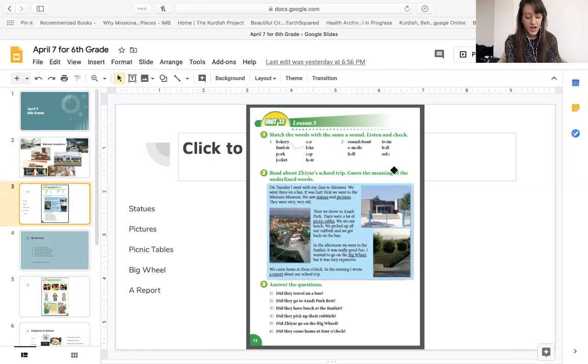On Tuesday, I went with my class to Suleimani. We went there on a bus. It was fun. First, we went to the Suleimani Museum. We saw statues and pictures. They were very, very old. Then we drove to Azadi Park. There were a lot of picnic tables. We ate our lunch. We picked up all our rubbish, and we got back on the bus.